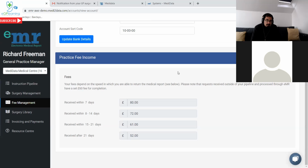Now, the fee structure that has been accepted by existing customers through a lot of engagement and discussions is that you get £80. That £80 doesn't matter if it's a targeted request or a full template, you're still going to get £80. So you won't have any more fees using eMR around £20 for any of the instructions. However, what we're asking for is that there is some play with how you're able to process the timescales that you can process these instructions.